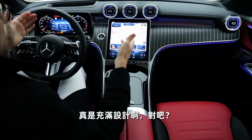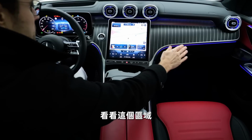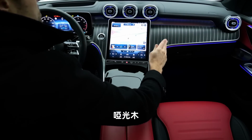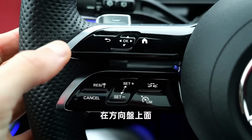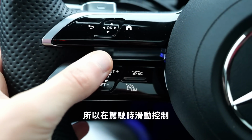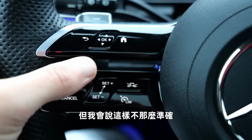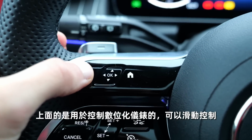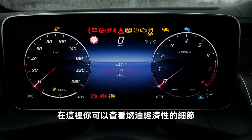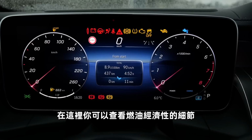Interior overview. Well, look at that. This is a design object, isn't it? Look at this area in here, this ambient lighting integration, and the matte wood right here, beautiful. Here at the steering wheel, hashtag capacitive BS for the cruise control, for example. So sliding that while driving, you can also press it, yes, but it's not that exact, I would say. And here the upper one is then to control the digital instruments where you can slide through. And that is right here where you can go through the fuel economy details, for example.